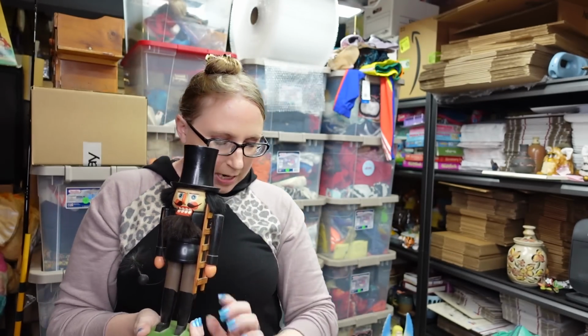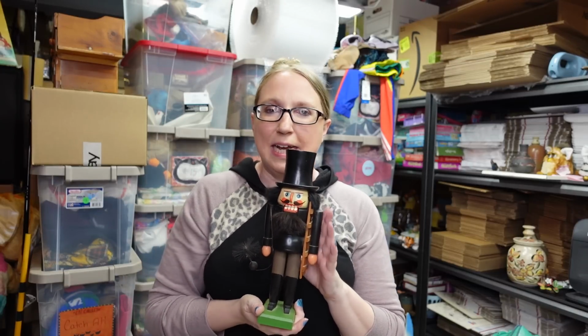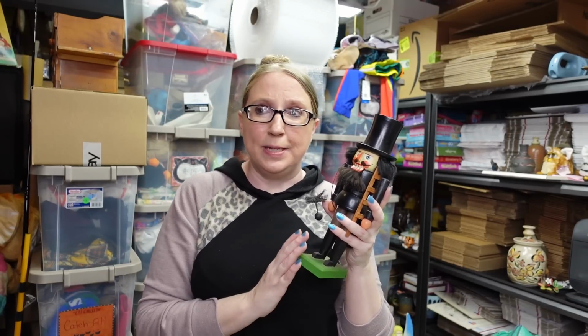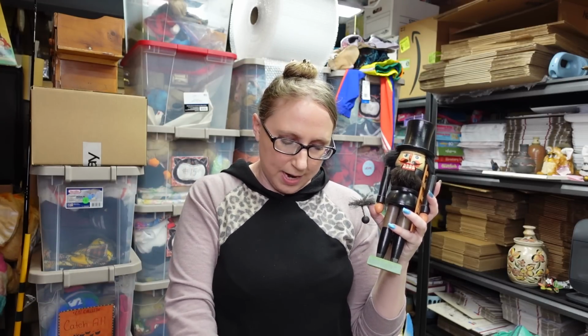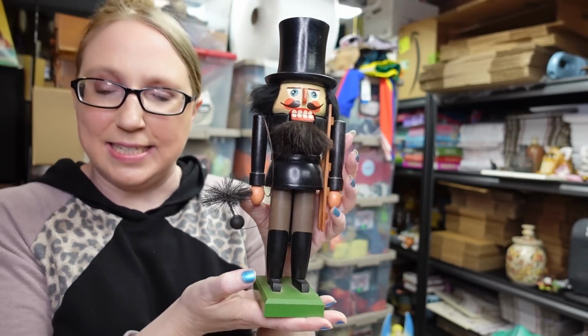This here I purchased again at a yard sale. I did pay $10 for this, but I typically have good luck selling German nutcrackers and smokers and stuff like that because they're typically expensive to begin with when you buy them new. This one here I have listed as a buy it now for $49.99.